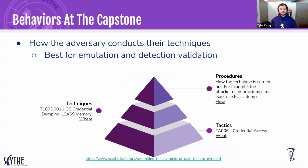what they need. So in this example, an adversary needs credential access. That's the tactic down there at the bottom, the what. Where are those credentials stored? They're stored in memory, specifically in LSASS memory. So that's the where. And then how are they going to get it out of LSASS memory? With procdump.